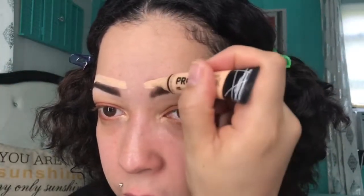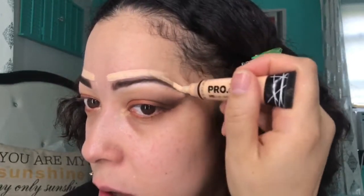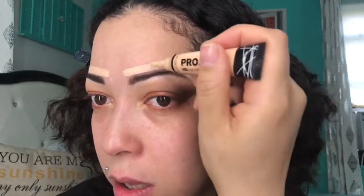And now I'm just going to map out these brows to make them nice and crisp and sharp. Like so. And then I'm gonna blend that out with a brush. Girl, blend it out with a brush. Use this little flat brush. Yes, I'm staying and blending this out. Ooh, I got the eyebrow. No, I didn't play myself like that. I'm gonna take my finger and blend some of that out.